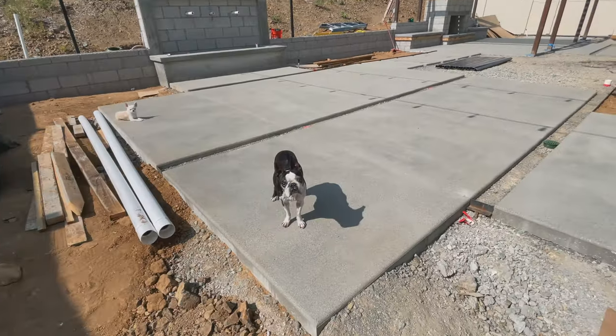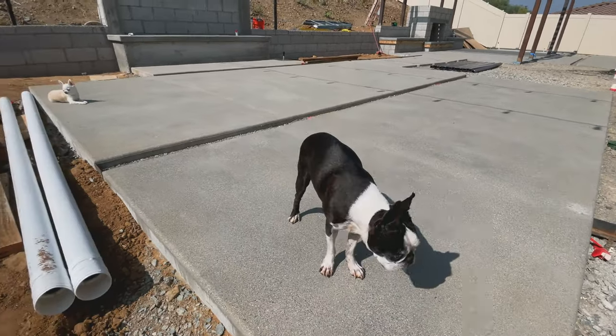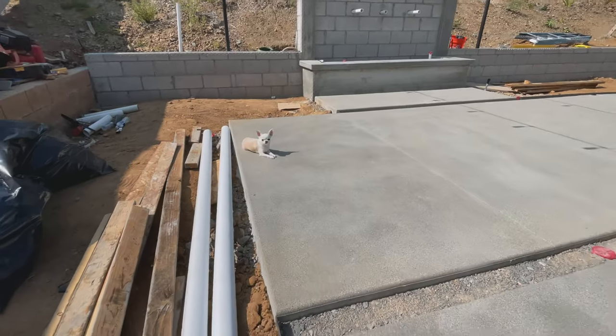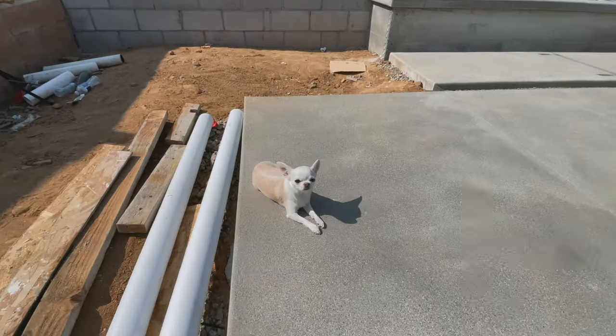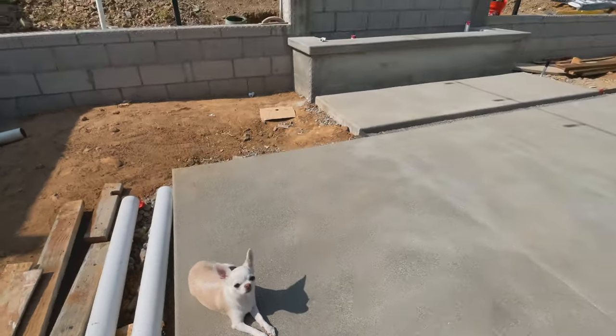Hey, Monster. It's my Boston Terrier, Monster. Hi, babes. And then this is our Chihuahua. Her name is Hero. Hi, Hero. Hey. Hi, baby. They love coming out here already.